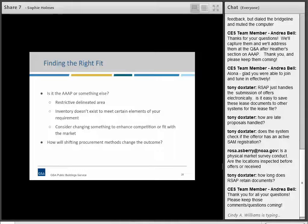In other cases, AAAP has been appropriately chosen as the procurement method, but we learned that the delineated area is restricting competition, or there isn't enough inventory in the market meeting certain elements of your requirement. If this is the case, the GSA leasing team should be working with you to figure out what changes might need to be made to enhance competition or better fit with the market. In the end, we always ask ourselves how changing procurement methods will change the outcome.